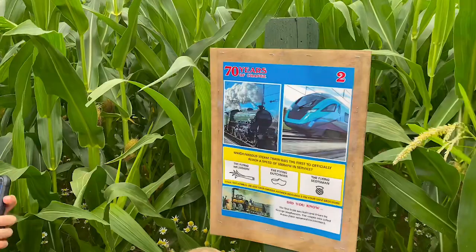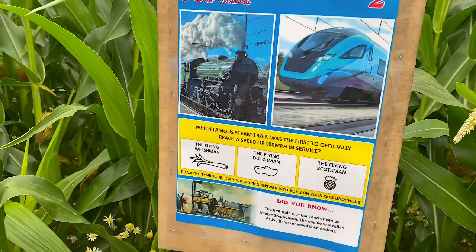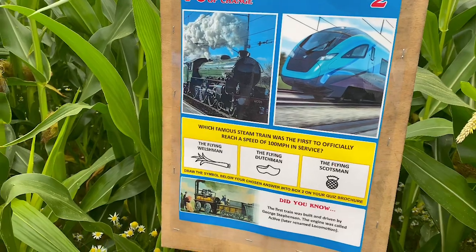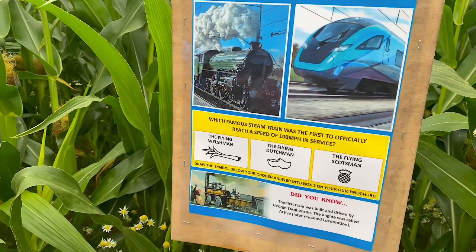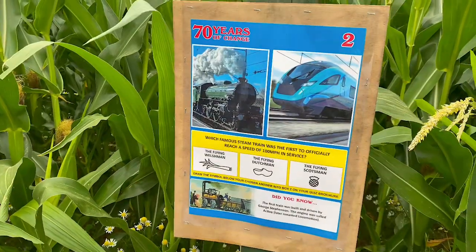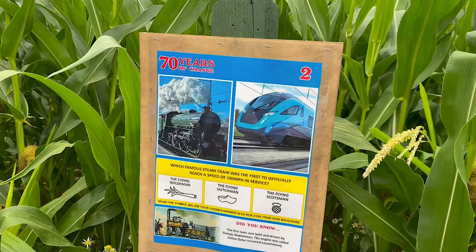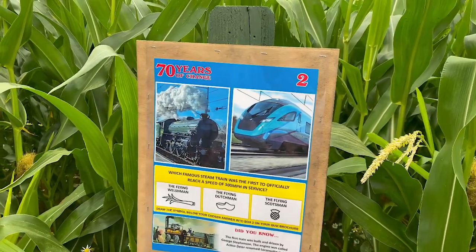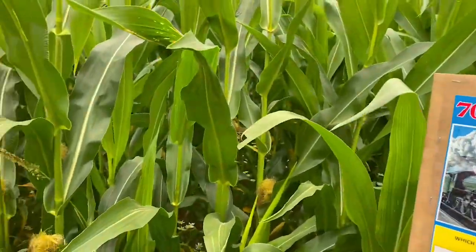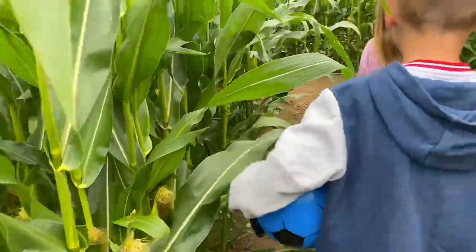Which famous steam train was the first to officially reach a speed of 100 miles per hour in service? Was it the Flying Dutchman? I have not got a clue. Or the Scotsman. Does anyone actually know? No. I'm just guessing. We have phones. I'm just guessing the easiest to draw. Go for the show. I'm going to say the Flying Dutchman. I don't know. We're doing the next one.